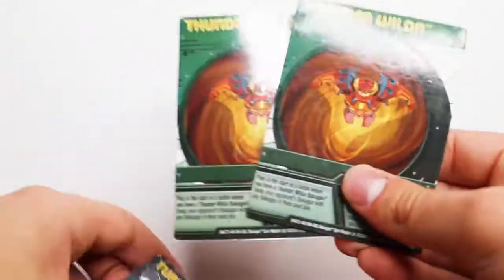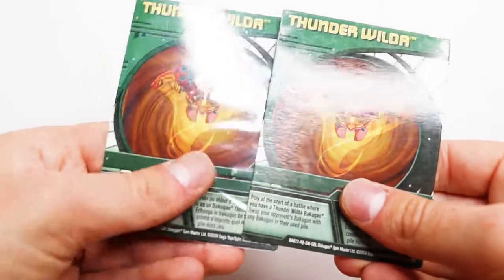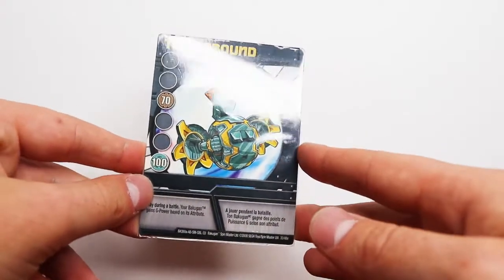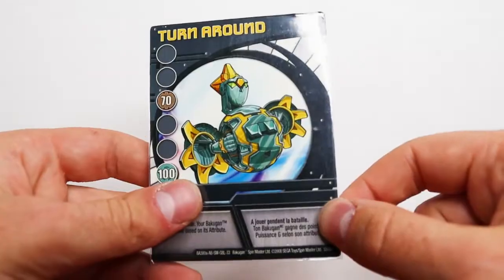I have two Thunder Wildas right here, which are, I don't know, they're okay. They're kind of fancy, I guess. And then my last card I have is Turnaround, featuring just regular old Nemesis. He definitely looks weird in this. The art style is kind of funny.